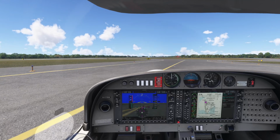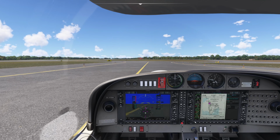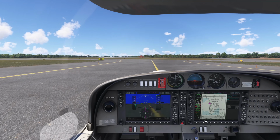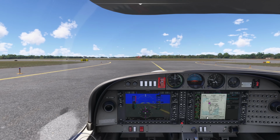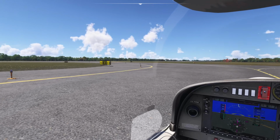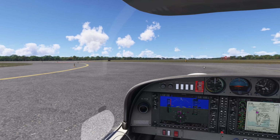Where are we now? So pitot heat's on, transponder is already on alt, fuel pump's on, MFD and EIS is set to default, so we've got our charts on the right. Landing lights on, approach sector is clear, we're looking into that now. And the runway lineup is here, and it is runway 17.